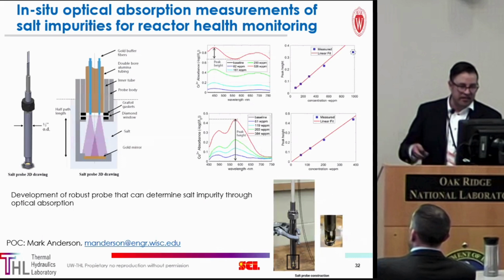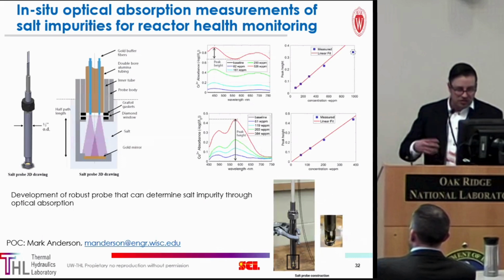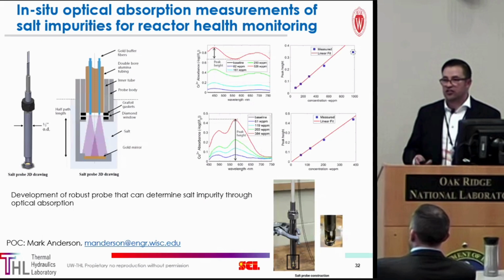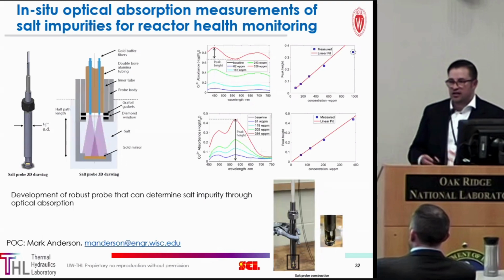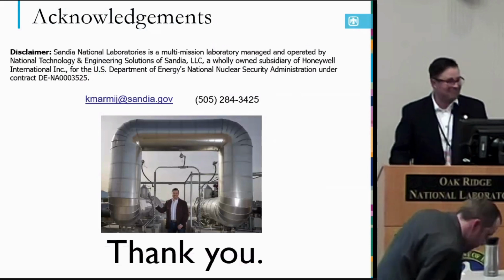And then there's been in situ optical absorption measurements. This has also been ongoing research, looking at a robust probe design for, again, looking at salt impurities, especially if you get any breaks in the system and you get any water entrainment where you get reduction reactions, especially with the magnesium chloride. For that, I'd like to thank you for your time.